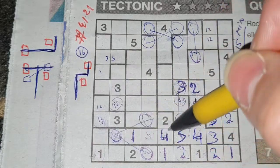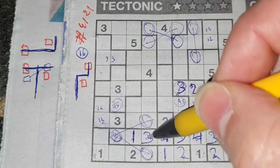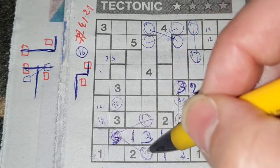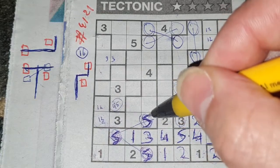2 numbers left in this L shape for numbers 3 and 5. 3 and 5. We have a 3 there. No 3 there. 3 should be here. And the 5 goes there. And this box is connected with that box. Should be also a 5. And this box is also connected with that box. Should be also a 5.